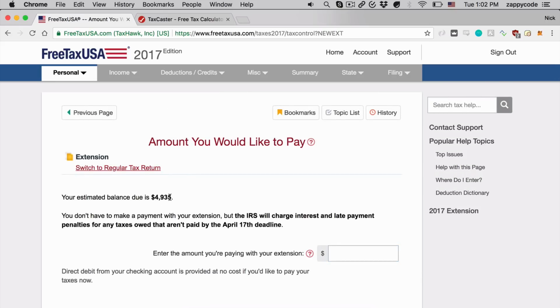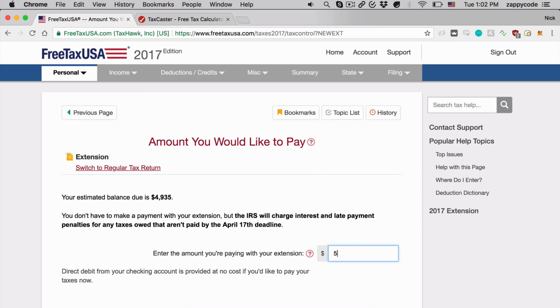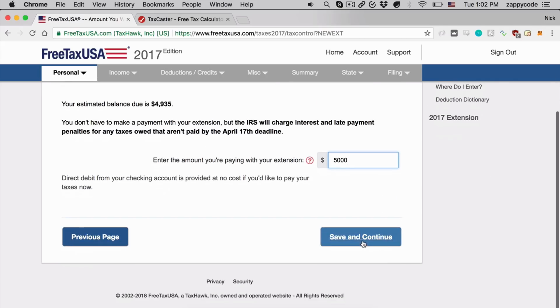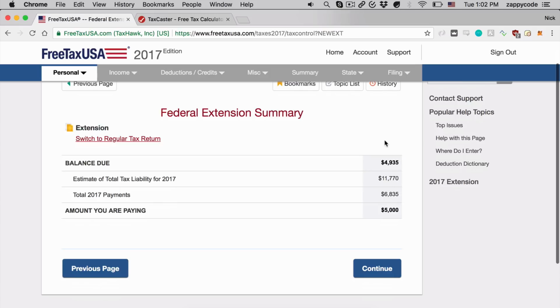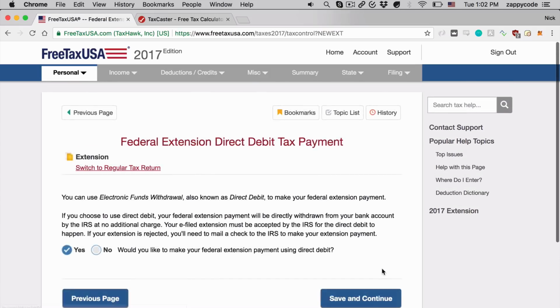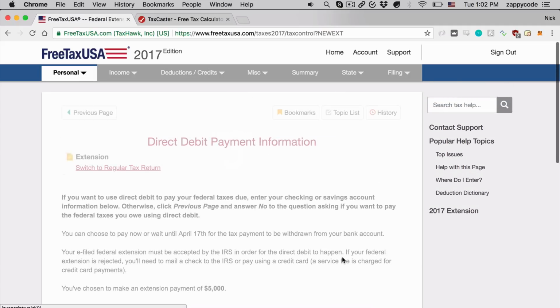So yes, it says right here $4,935. It matches what we have over here on TaxCaster. But like I said, I think I'm going to pay about $5,000. Save and continue. And it says this is the extension summary. Just confirm that everything on there looks correct. Continue. Would you like to make a federal extension payment using your debit card? I think that's probably the easiest way to do it. So yes, save and continue.